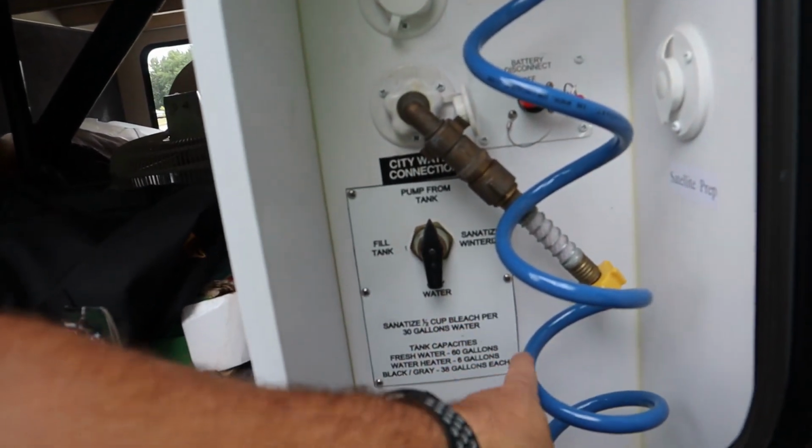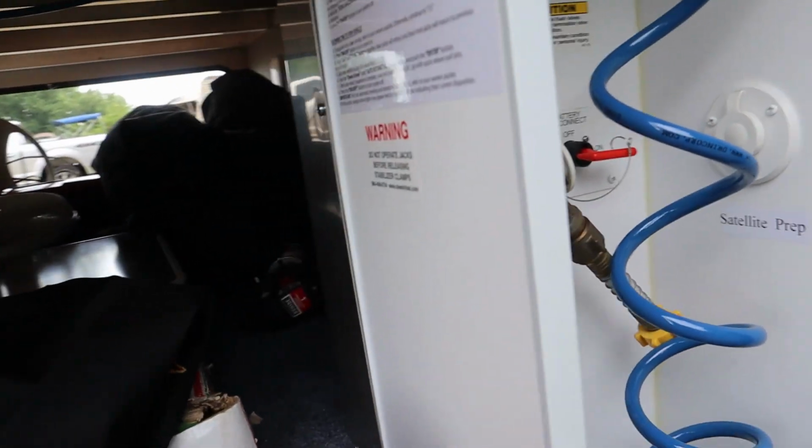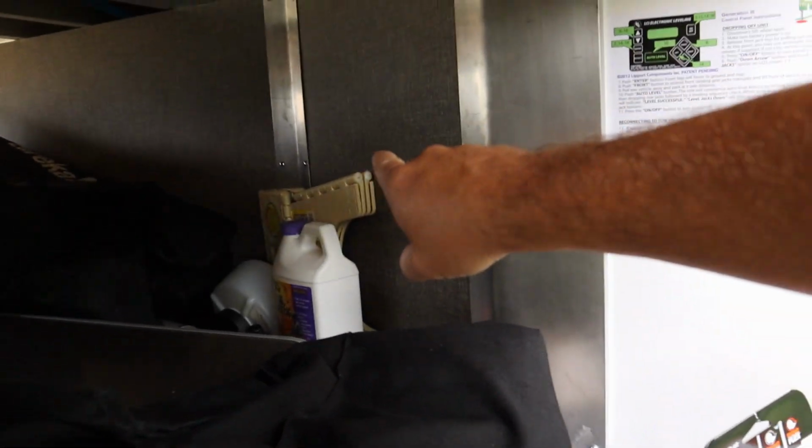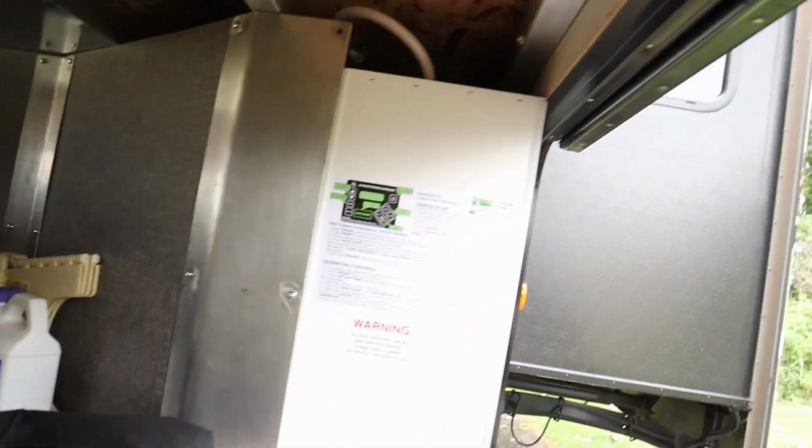But right here, there's my water selection valve. And actually you can hear the pump running inside. I think they're using it. My pump is back behind this wall over here. There are some screws and some plates that hold it all in. So when I get home, I'll be taking a look at that and trying to figure out why the pump keeps running.